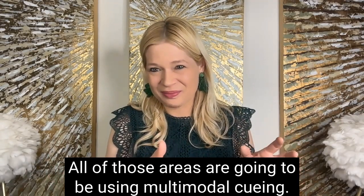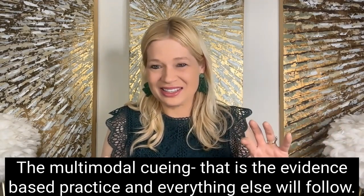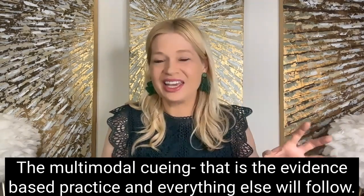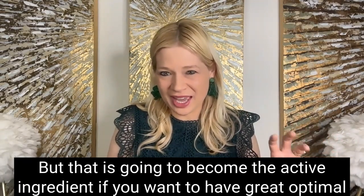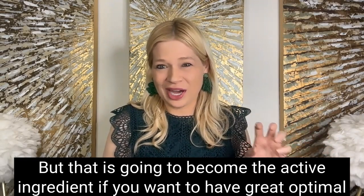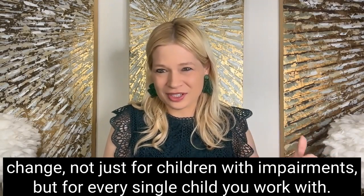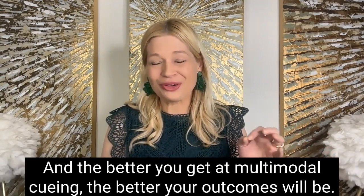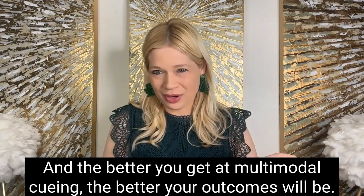multimodal cueing. The multimodal cueing, that is the evidence-based practice, and everything else will follow. But that is going to become the active ingredient if you want to create optimal change, not just for children with impairments, but for every single child you work with. And the better you get at multimodal cueing, the better your outcomes will be.